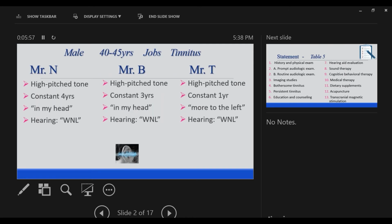So what we're looking at, to make it easy to follow, what I decided to do was we'll use 3 different patients. And let's say these are patients that are coming to you with tinnitus. What do you do, right? So in order to apply the guidelines, I think the best way to do it is to actually have a good clinical example, right? So we have Mr. N, Mr. B, and Mr. T, and there's a reason why they have those letters. It's not random, but they're all males, the same age range, jobs, they're professionals in their job, they're doing well, they all have tinnitus, okay?